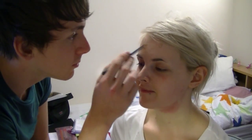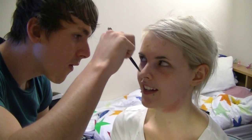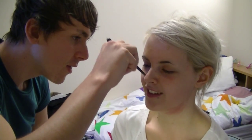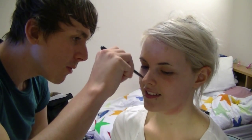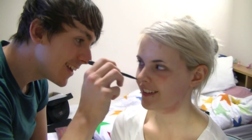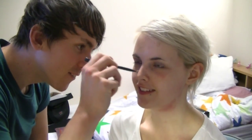You've got brushes and stuff as well. I didn't say you have to use a brush, I just said I've got brushes. That looks quite brushy. Don't know why you put some there, over my nose piercing. It's going to get affected again, you do realise that. Concealing my nose piercing. I'll do it. No, don't do that. Okay.